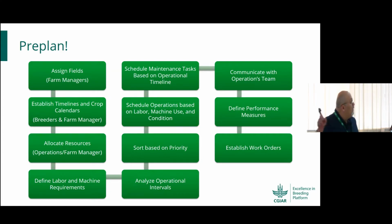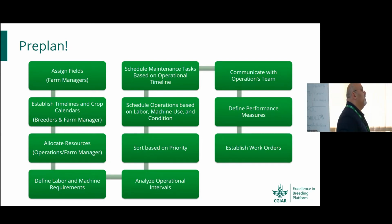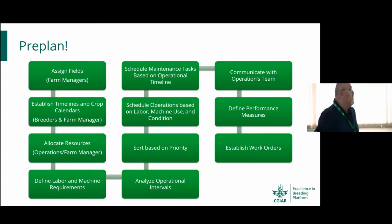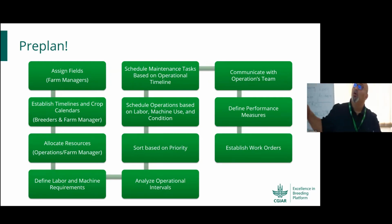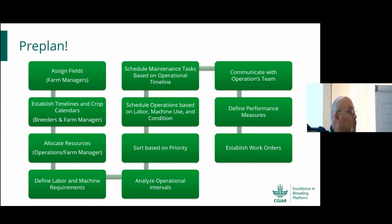However, for our equipment, for example, what is my low time? What is my high time for operations? This is also something that I need to schedule for my operations. So at the times that I am over busy, I cannot go and assign tasks for corrective maintenance, because I am busy operating in the field. We are limited sometimes with resources, and we have to allocate them in a smart way. Schedule operations based on labor, machine use, and condition. Then we sort based on priorities.